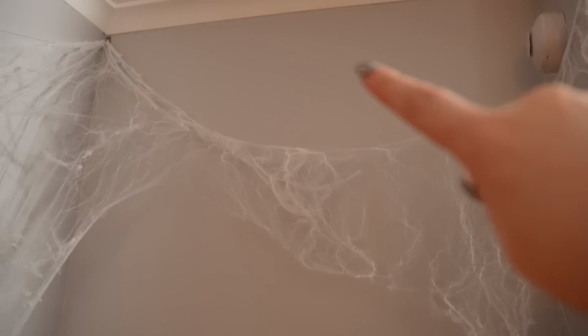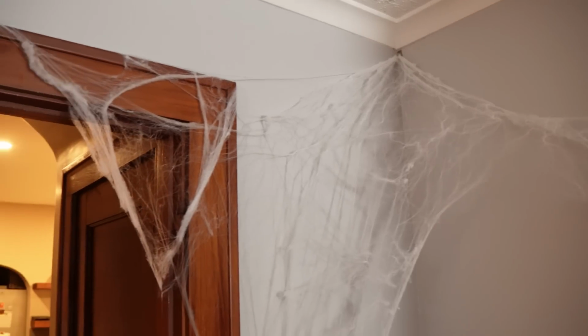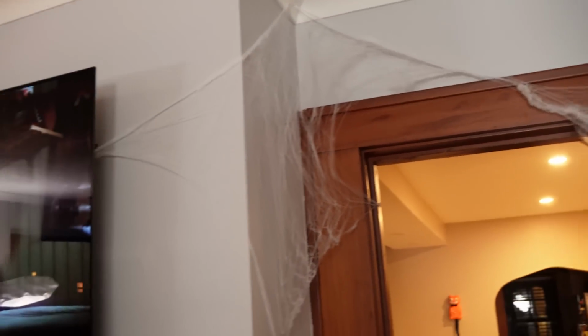Gotta keep at it. Okay, friends, so there was a hook up here that I had, so the web went like that, and I hated it. I was like, you know what, I don't like that. So I took that off, so now it droops more, and then I just added some more webs to really make it pop. I'm gonna fix that little part right there because it kind of is sagging. But yeah, I have it going behind the TV.